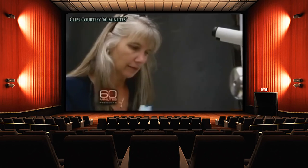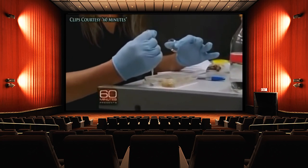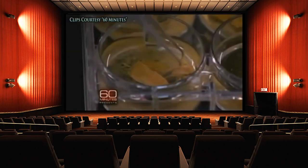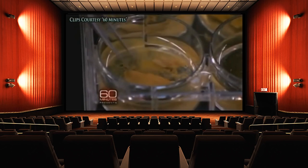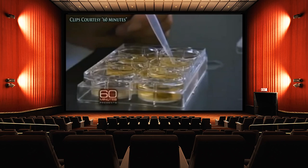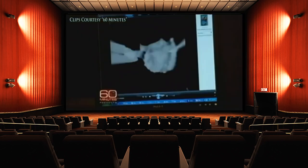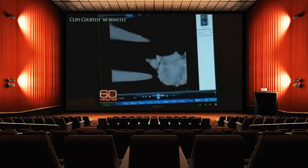What happened next happened by mistake. Mary put some fragments of the bone in acid to dissolve away the outermost layer of mineral. But the acid worked too fast, and all the mineral dissolved away. Being a fossil, there should have been nothing left. But there was, and it was elastic, like living tissue. This is the piece.